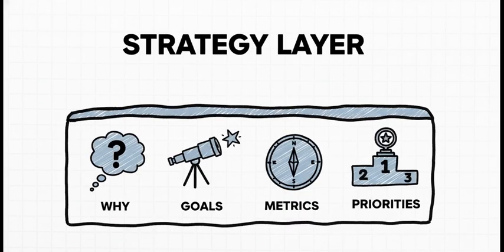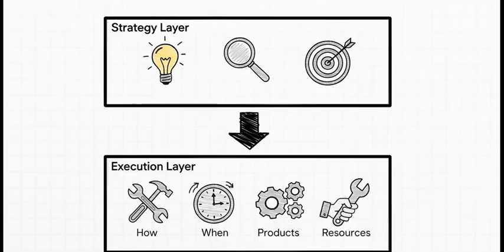Now, what's really cool is we can actually group all those components into two main layers. The first one is what we call the strategy layer. This is your big picture thinking, it's your goals, your metrics, and how you decide what to work on first. This layer answers those critical questions: why are we even doing this, and what do we actually hope to achieve? And right on top of that, you have the second layer, the execution layer. This is where the rubber meets the road, where your big strategy becomes a reality.